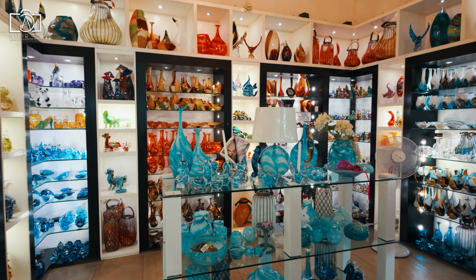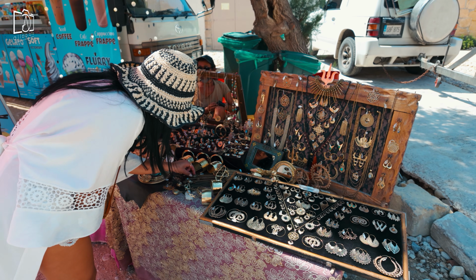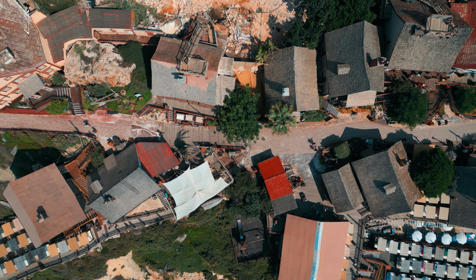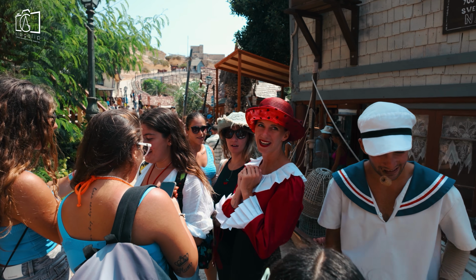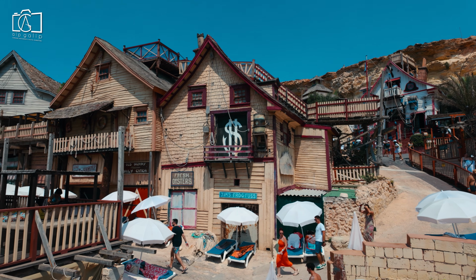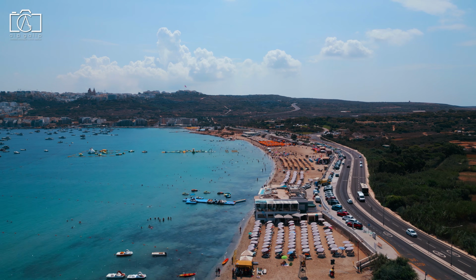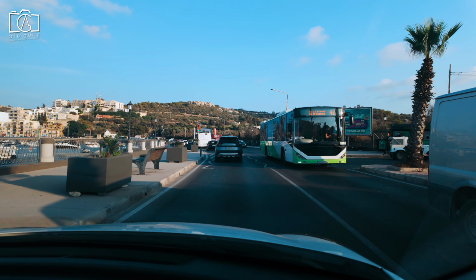Shopping for local productions, I found beautifully handcrafted glassware, intricate lacework, and stunning silver filigree jewelry as perfect souvenirs. Exploring film set villages, I stepped into a world of nostalgia where colorful wooden houses and charming details brought famous movie scenes to life. Taking a road trip around the island, I discovered hidden gems, remote beaches, and scenic viewpoints that offered a fresh perspective on Malta's beauty.